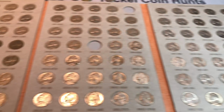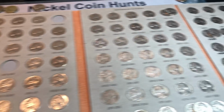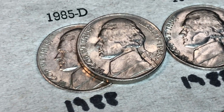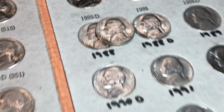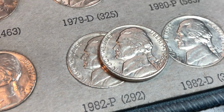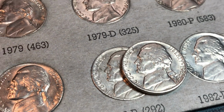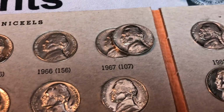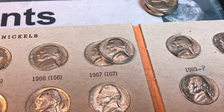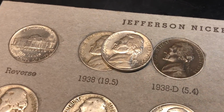All right, as expected, no additions for the album, but we do have 4 upgraders. We're going to upgrade this 1988 Philadelphia for upgrader number 1. We're going to upgrade this 1982 Philadelphia, upgrader number 2. I do like this 1967 we found in that box versus the one we had for upgrade number 3. And then, of course, the big upgrade is the 38p.